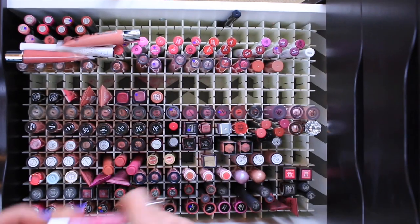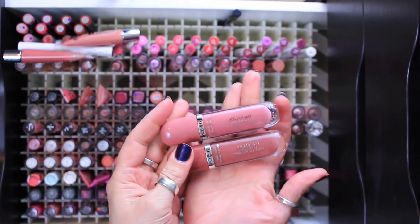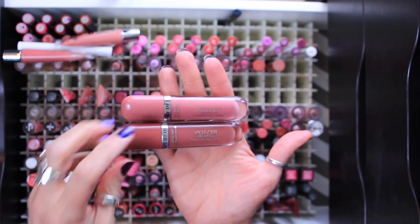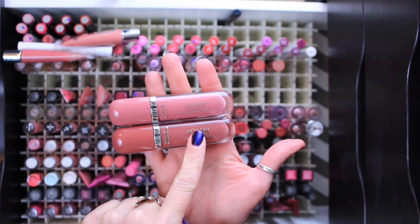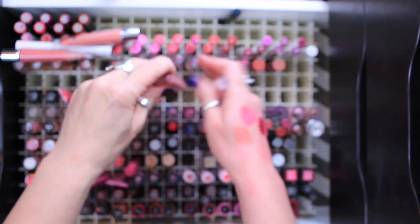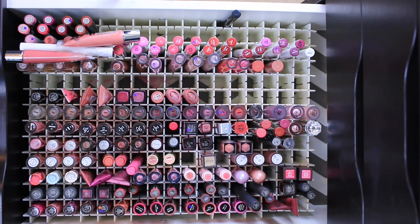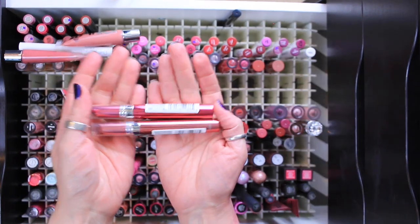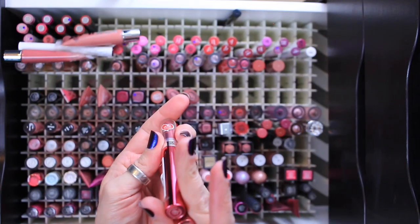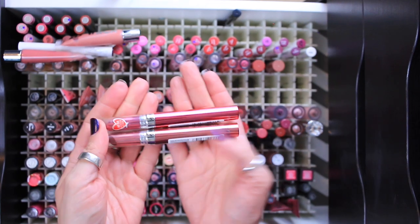So let me stick that with the other Clinique product. From Revlon, we have two of these Ultra HD Vinyl Lip Polishes. I tried Date Night, and it's stunning, and I'm sure I'll like this one too, which is Birthday Suit. So these are staying. And then I have two of these, what are these called? Ultra HD Lipsticks, and I have Vineyard and Desert. So these are both staying as well.